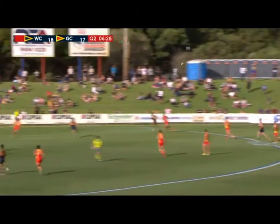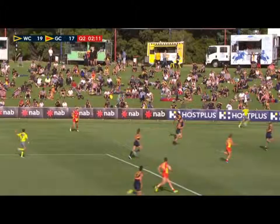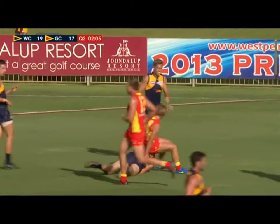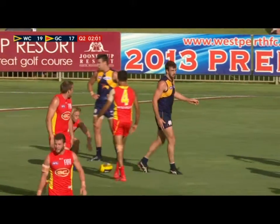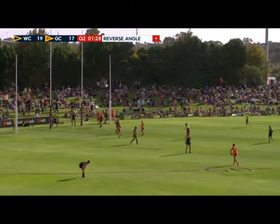Your thoughts on him in a moment as the Eagles go inside 50, and the Cra takes the mark, looking dangerous down there. Here's Wright. He'll kick the high one inside 50 for Gold Coast. Day can't make the contest. It's an early whistle. Free kick to Gold Coast. Jack Martin. It's going to be a good kick from here, though, into that wing. The resultant free kick.